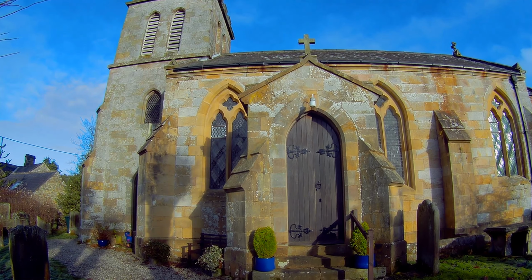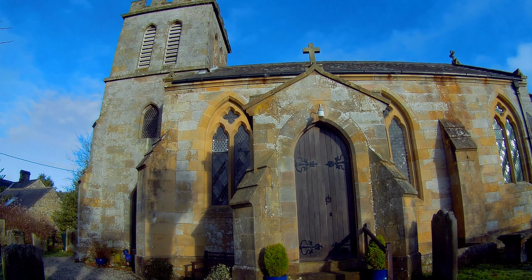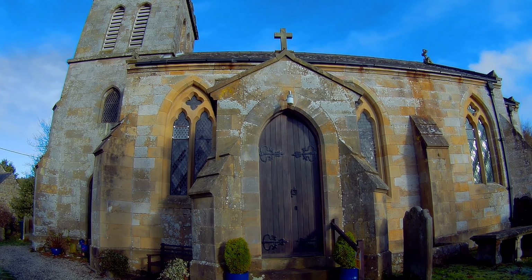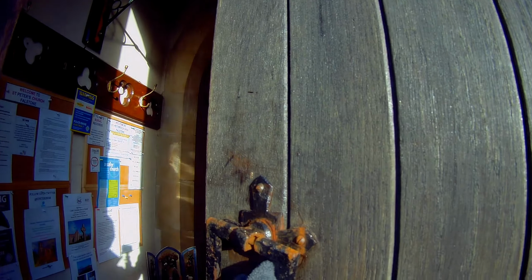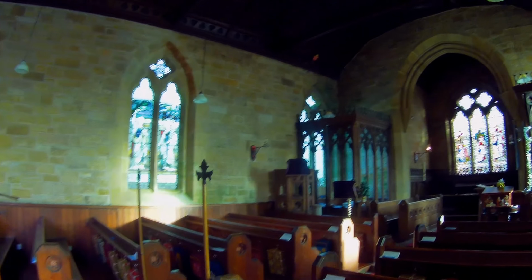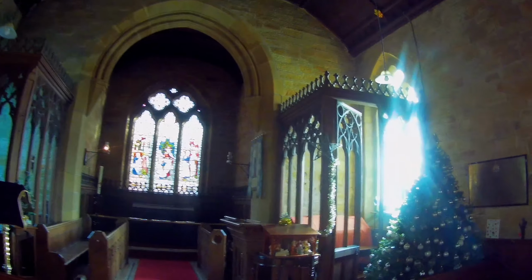Behind the Blackcock Inn is St Peter's Church. It was originally built around 1824 for the cost of £1,040 on the site of an older chapel. However, two fires in the late 19th century resulted in the church being rebuilt in 1892. This is inside.